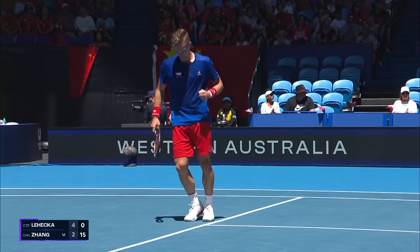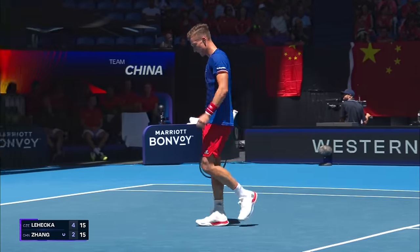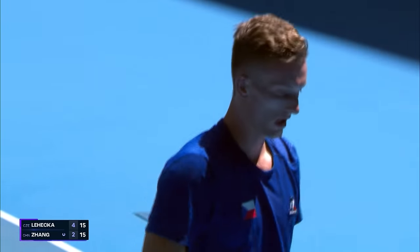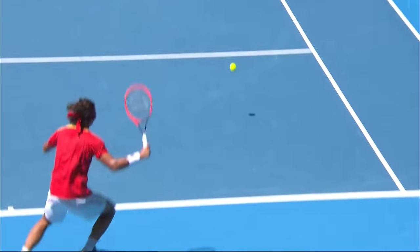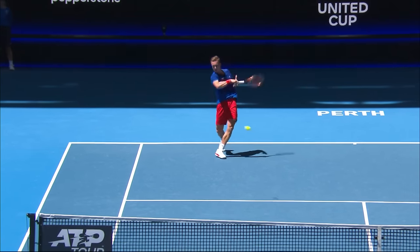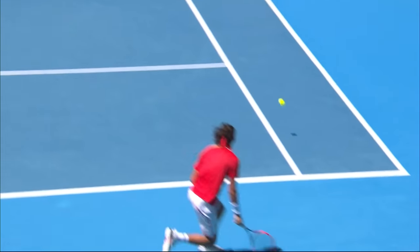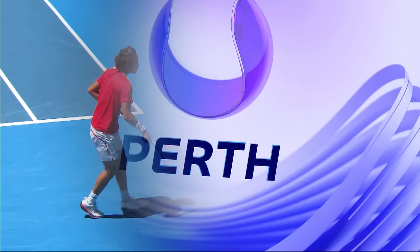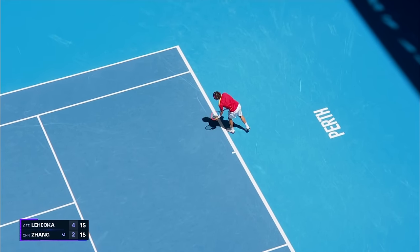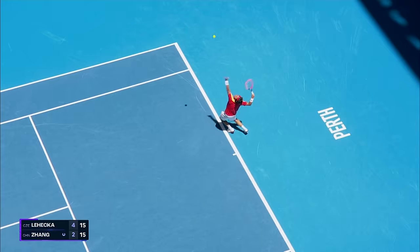That's a monster forehand from Lehecka. But the youngster, the 18-year-old from China, he left China at the age of 13, currently training at the IMG Academy in Bradenton, Florida, where so many players have emerged from. So that's a name certainly to watch. Currently ranked 183.